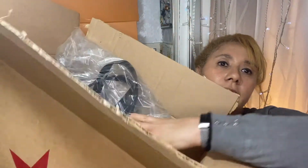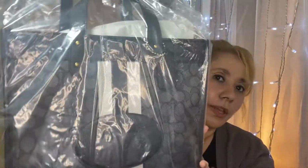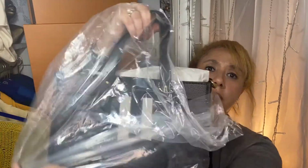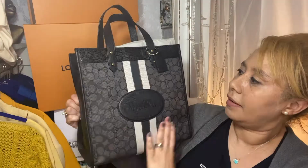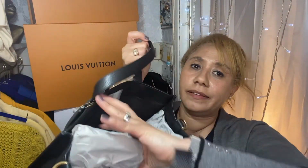Ladies, can you guess what's in the bag? Can you guess? All right, I will put the name on the screen. Let me take out some of the stuff. Okay, Macy's, I'm a little impressed. Good job with the packing. I could take it off the plastic. All right, let me inspect. Oh, I like it. Let me take out the stuff on the inside.